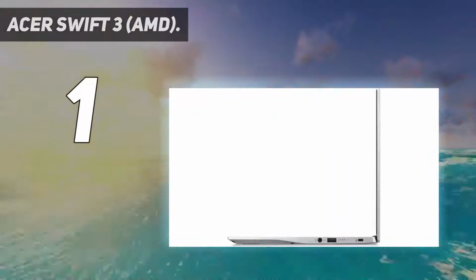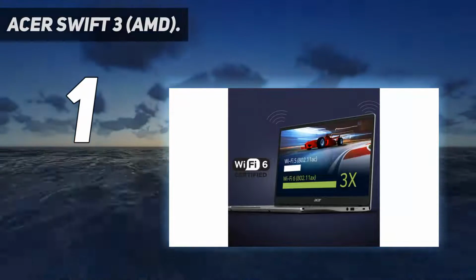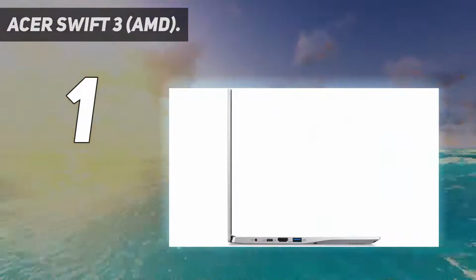One USB 3.2 Gen 1 port, featuring power-off charging, one USB 2.0 port and one HDMI port. Just 0.63-inch thin and 2.65 pounds and up to 11.5 hours of battery life.